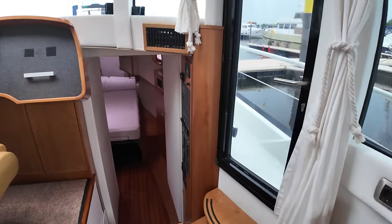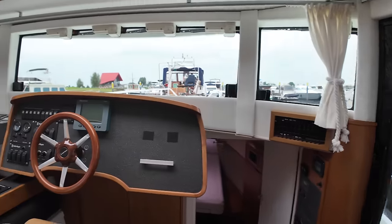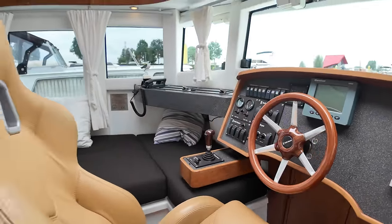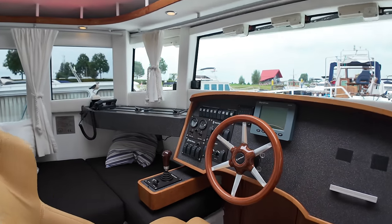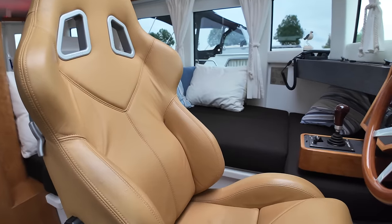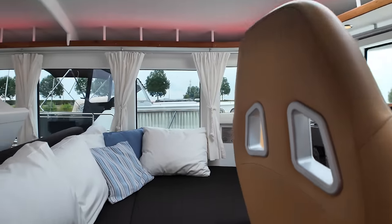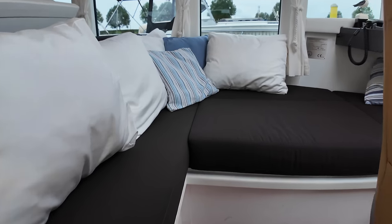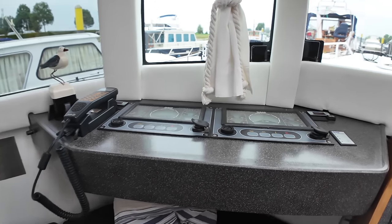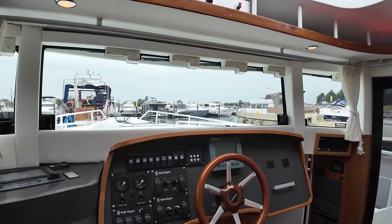Okay, moving forward, as you can see, that's the access door out onto the starboard side deck. And look, check out this helm position. Amidships, so you get a really good view all around the boat. And I love this Recaro bucket seat as well. A fantastic place to sit and take command of this really interesting vessel. Over on the port side, got some L-shaped seating, as you can see. So whilst we were underway and I was talking to the owner, I was sat here, obviously watching proceedings. But again, you get a really good view all around.